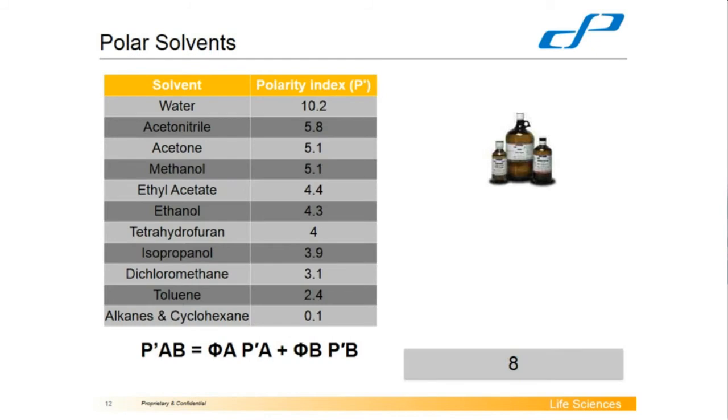When we look at polar solvents, we're really looking at their polarity index. They have a polarity index from water, which is very polar at 10.2, all the way down to things like toluene and the alkanes and the cyclohexanes, which are about 0.1. So if you're mixing solvents, this becomes an issue because you're going to want to calculate what the polarity of your solvent is if you're going to mix them together.